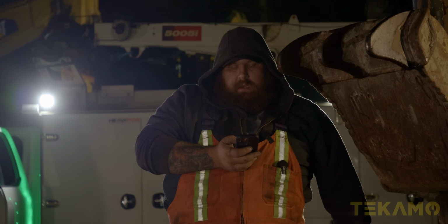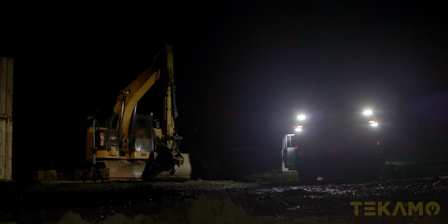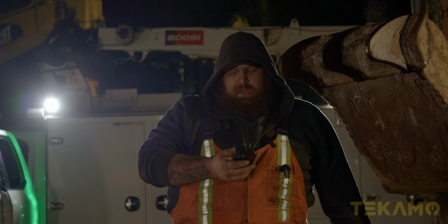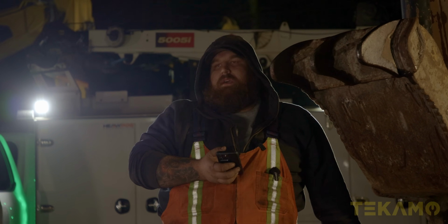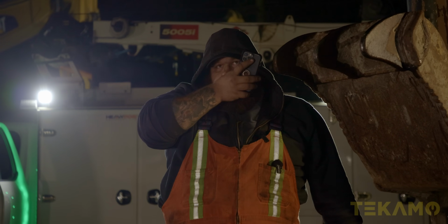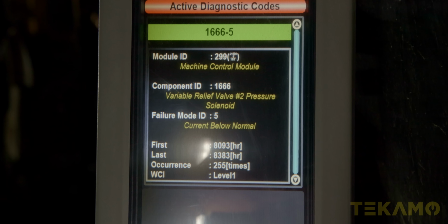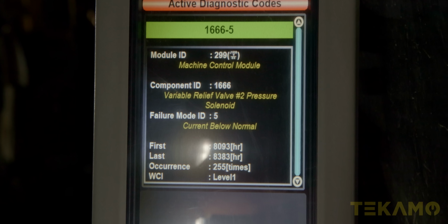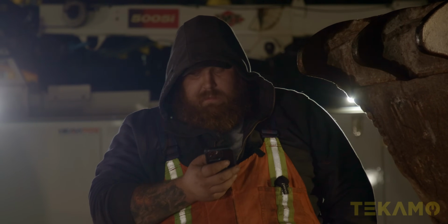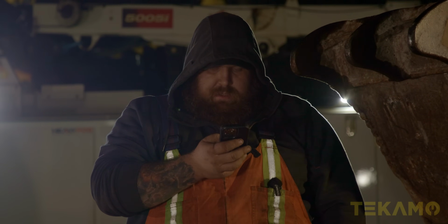God damn it. All right, so tonight we're working on a Cat 314E. E stands for everything. Customer complaint is it's thrown a, not a check engine light, but one of those service lights. Fault code is a 1666-5, which is a variable relief valve number 2 pressure solenoid, current below normal. So now we look at the old electrical schematic and do some diagnostics.